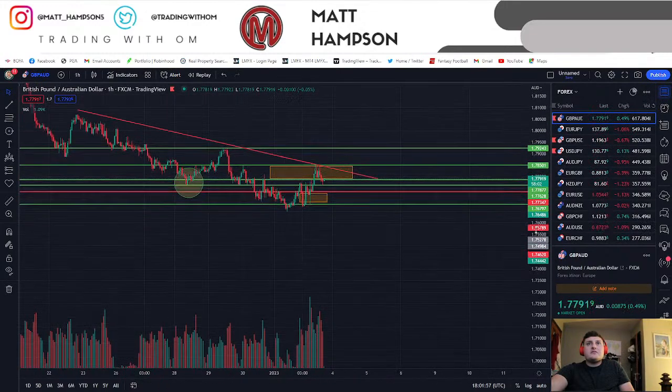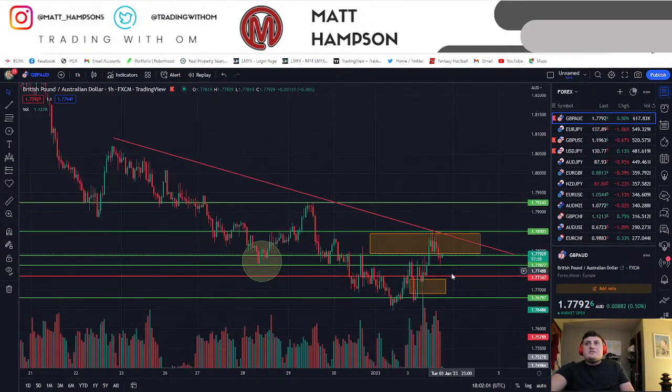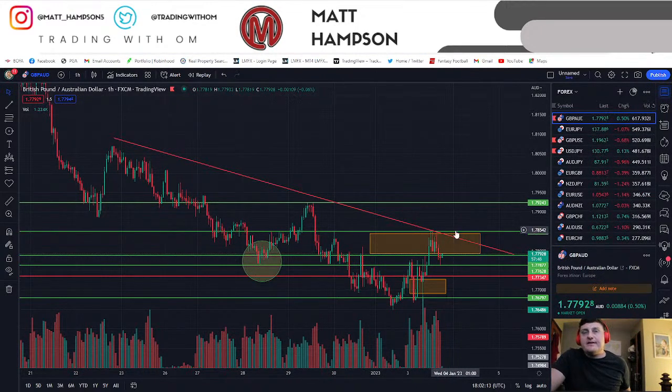We did get a nice bullish candle. Again, on this hour, if we got a bearish candle with a close above into this area, I'd feel comfortable taking a buy. But this could certainly still fill this.